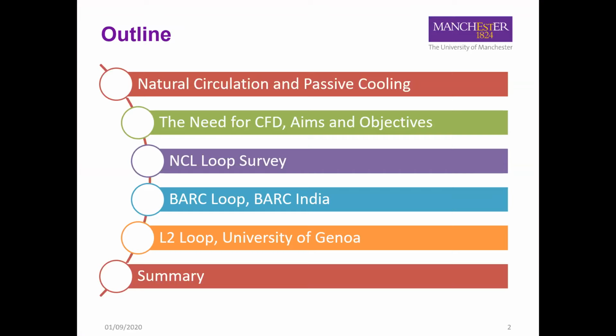So just as a brief overview, just going to give a quick introduction to natural circulation, passive cooling, discuss CFD and the aims and objectives of our project. And then we're going to look at some results of a kind of loop literature survey we did. And then two loops that we selected from that survey, which we've done some computational work on.